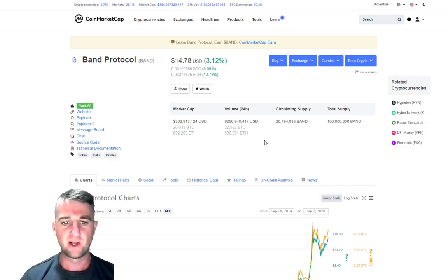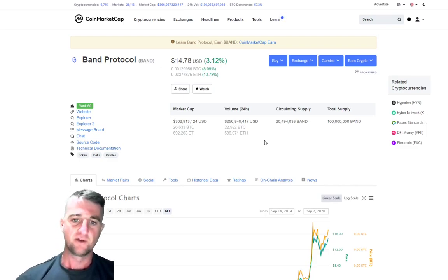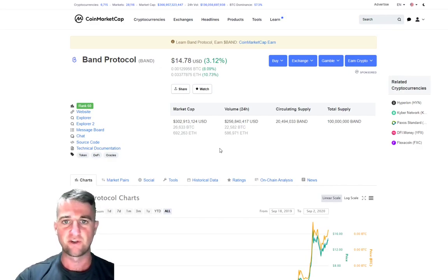We have a total supply of 100 million BAND, and of those, we do have 20.4 million in circulation. We will have a look at Etherscan in a minute, as this is an ERC20 token, and see who's holding what and how many of them we have in different wallets.